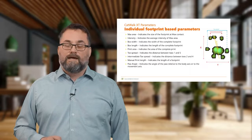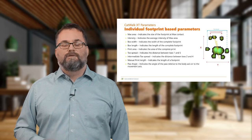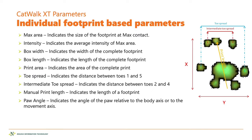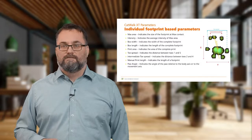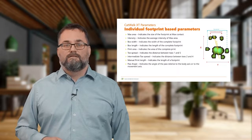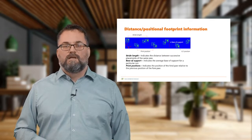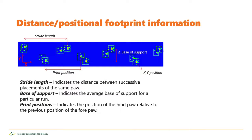So what kind of data can you get out of CatWalk XT? Well, first of all, we can get individual footprint-based parameters. That's, for instance, the width of the print, the length of the print, the orientation of the print towards the body angle, but also the intensity of the footprint, etc. And from these parameters, we can calculate indices like the peroneal, the tibial and the sciatic functional index. But we also can measure the distances between prints, like for instance the base of support, when you look at the left side and the right side of the hind paws, for instance, and then you can measure what is the distance and how that changes with your disease model.